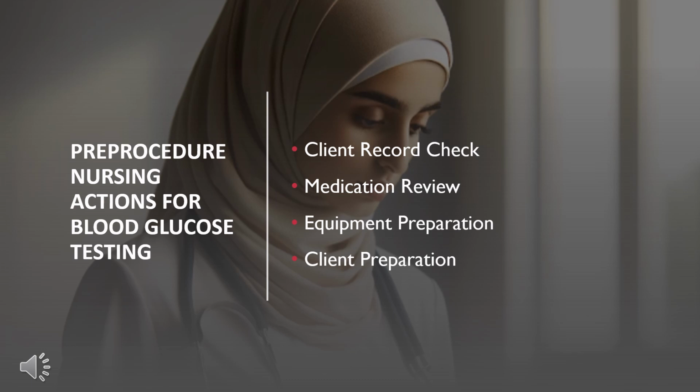Using test strips that are compatible with the blood glucose meter is essential for accurate readings. Incompatible strips can lead to erroneous results. Finally, we need to prepare the client. We need to prepare them by informing them about what to expect during the test. This can help to ease anxiety and ensure cooperation.